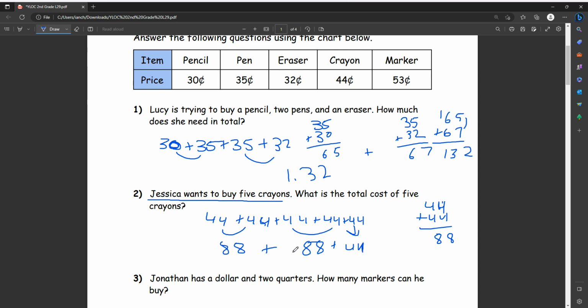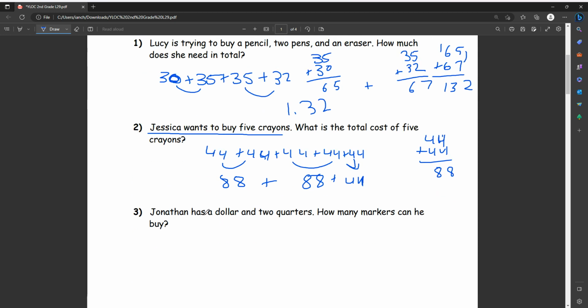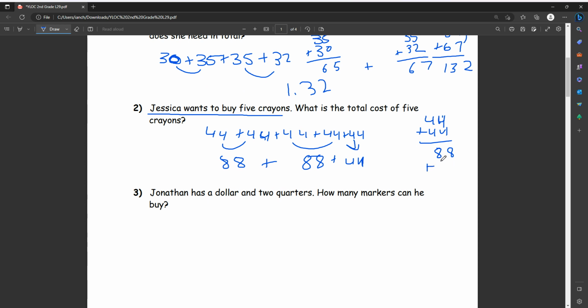So now it's 88 plus 88. 8 plus 8 equals 16. And then 8 plus 8 equals 16, plus 1 equals 17, which is 176. And then 176 plus 44. 6 plus 4 equals 10. And then 7 plus 4 equals 11, plus this one is 12, and then we add the 1 up. Now it's 1 plus 1, which is 2, which is 220, or $2.20.